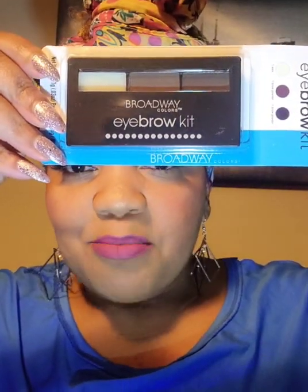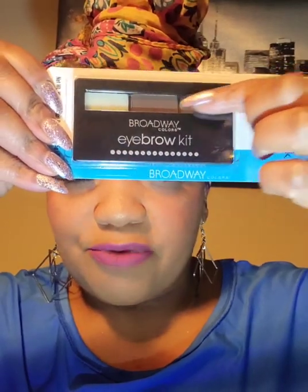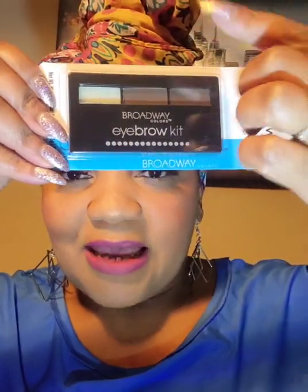I was hoping to find this. I have seen Broadway makeup at, I believe, Family Dollar and I believe Dollar General. I don't know if Walmart carries this brand. Sorry about the glare, guys. But this is their eyebrow kit. You get two shades of brow powder, dark brown and black. And then you get the eyebrow wax. And also, it must come with an applicator. Yes, one angled brush with spoolie.